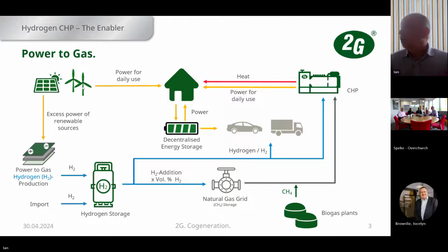And then that hydrogen can either be used directly in an engine. Hello. Hi.